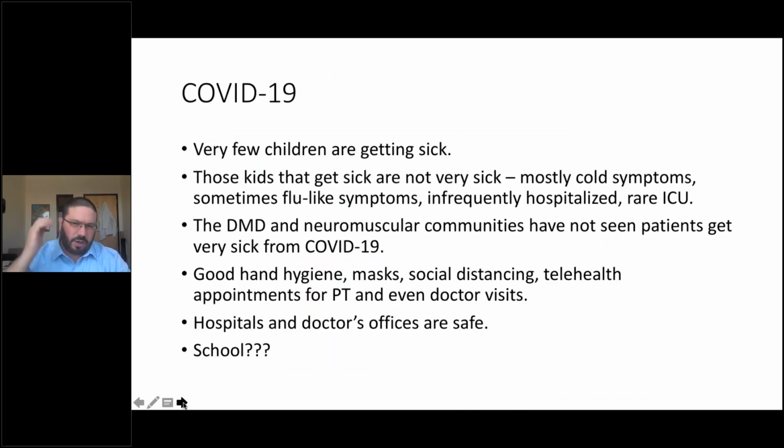Okay, COVID. Good news is that very few kids are getting sick, really quite minimally. And those who do get sick are not getting very sick. Most have cold symptoms, sometimes flu-like symptoms. They're staying home. They feel crummy, but they get through it.